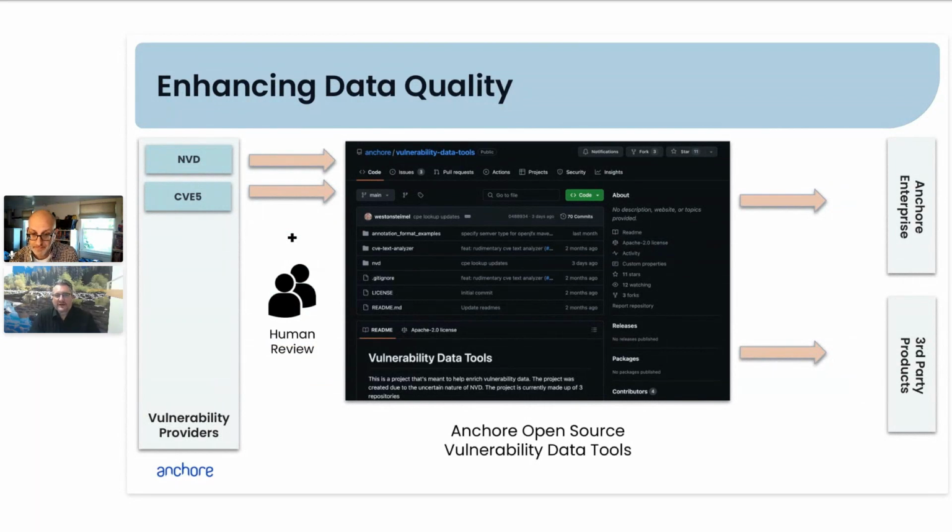Sweet, thanks, Neil. So we're all about open source, and as you may or may not know, we have a bunch of open source products that we maintain that are integral to the operation of Anchore Enterprise, like Syft and Grype, and some other tools around that as well. And when we noticed that there was the lack of enriched data coming from NVD, we figured the best way to work on this was in the open.